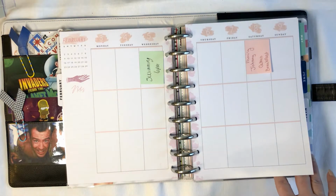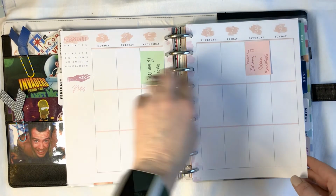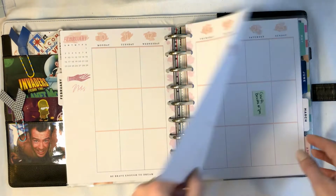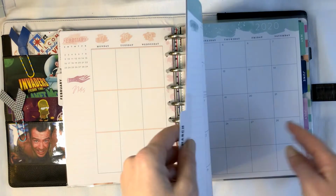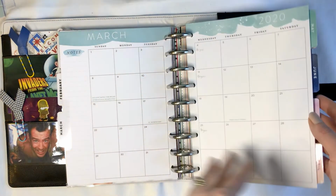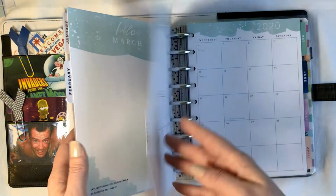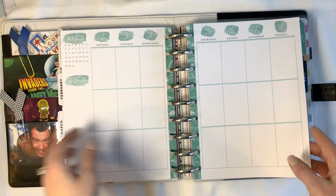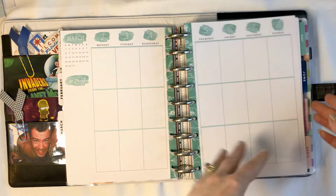And then this is just the rest of my planner. So I Frankenplanned. There's 3 planners in here, and I'm going to go through those. But this is what I was talking about, when I will put Post-it notes when I know that something's coming up ahead, just so I have it there. We have a big wall calendar in the kitchen that we use for family stuff. So most of it gets written up there too. And I don't need to see it in a monthly spread because I see it every day, I guess.